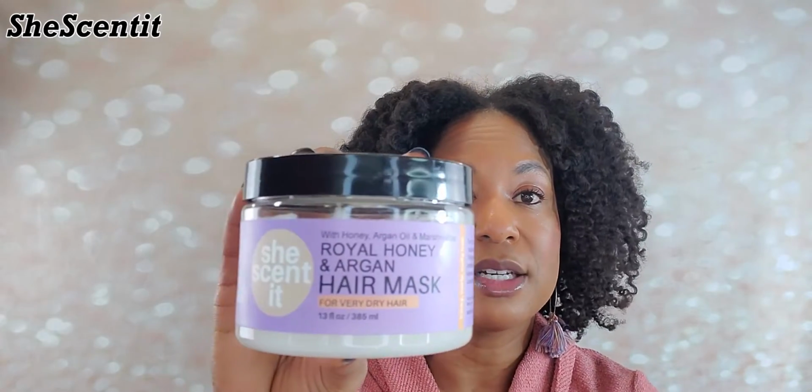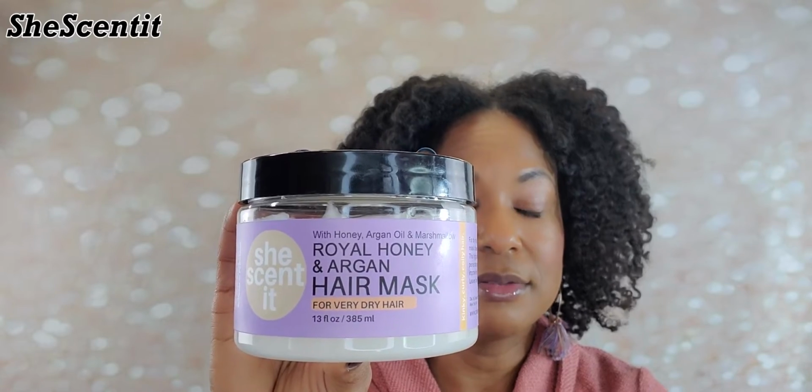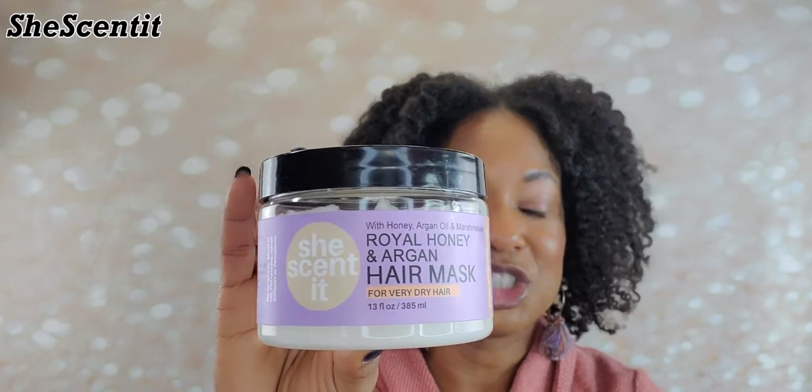This one is new that I used this year for the first time, and it was an instant fave. The Royal Honey and Argan hair mask. Loved, loved, loved it. Loved it so much. There is one that I can think of too that somebody reminded me of that I don't have in my stash that I love from them.